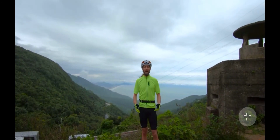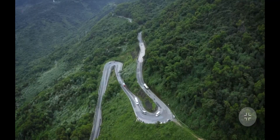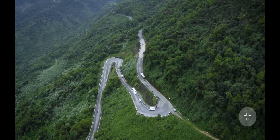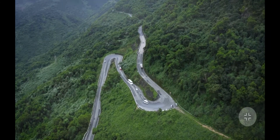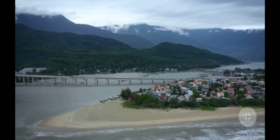Today we are at the top of Hai Pass in beautiful Vietnam. Having achieved nirvana, we now get to have a little fun by descending to a beautiful beach down below while doing VO2 max intervals. Let's go jump on our steeds and roll out.